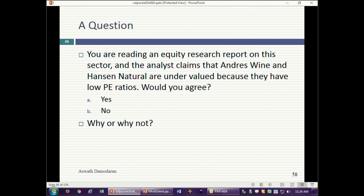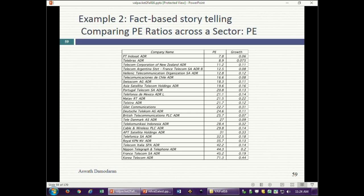Now you can see the problem with storytelling, right? Because you still don't have a decision. All I've told you is a way of explaining away why some stocks trade at low PE and high growth. So let's take the next step. Let's say we want to go beyond storytelling. So I was fired as the beverage analyst.